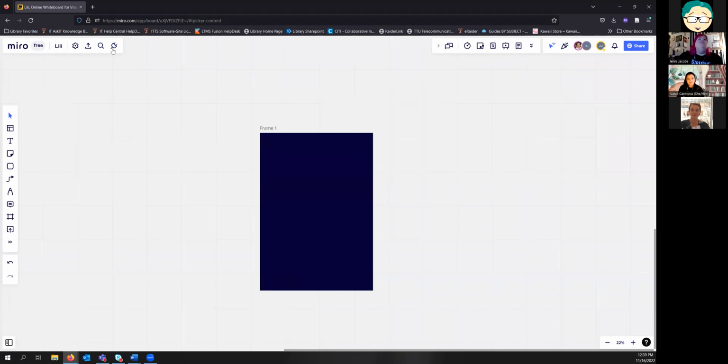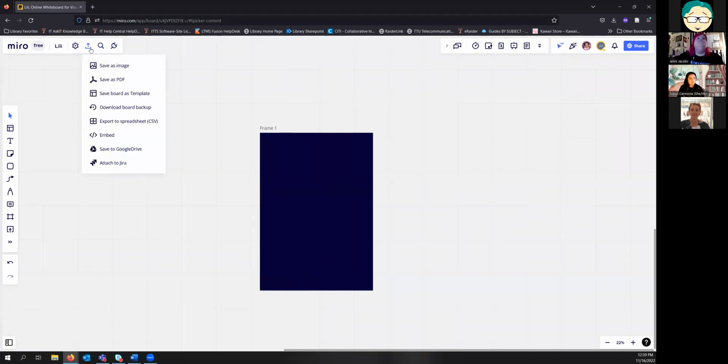Okay, so up here on the other side, you have another menu. And what I mainly use this for is exporting the board. So if you hit export board, you can save as an image or as a PDF. If you create a template, you can save it as a template that you can use continuously. And you can save it to Google Drive. So there's lots of ways that you can save your work. But remember, if it's not in a frame, it will not show up.